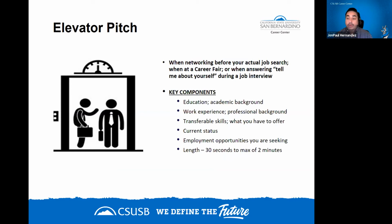So some key components about the pitch are using your education, your academic background, work experience, professional background, any transferable skills you may have, what you have to offer, your current status, and employment opportunities you are seeking. And you want to remember to keep it between 30 seconds to 2 minutes max.